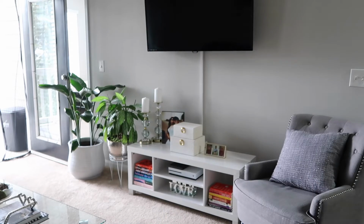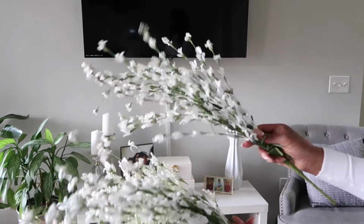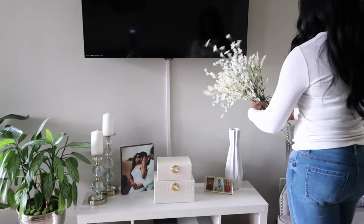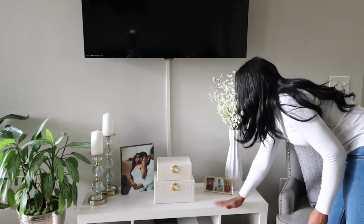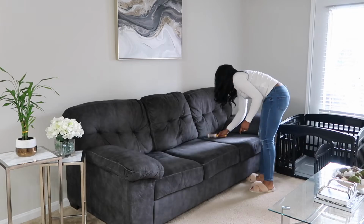At one point, this space felt very Christmassy, very holiday-esque. I had white candles with gold flecks on them, silver and gold stems in this vase. So I went to Hobby Lobby and found these white stems, and I love how it turned out. Replaced those candles with some plain ones, and it just made the area look nice and clean and appropriate for the spring season.